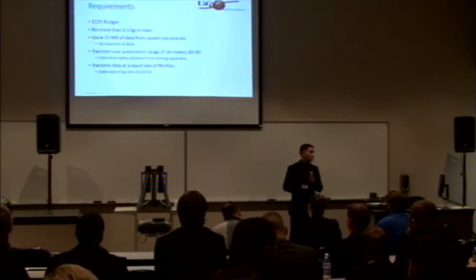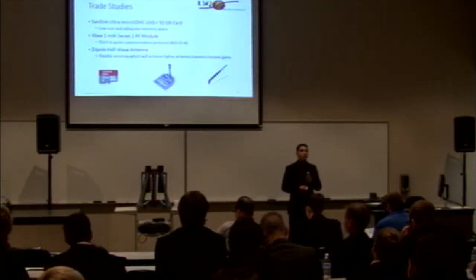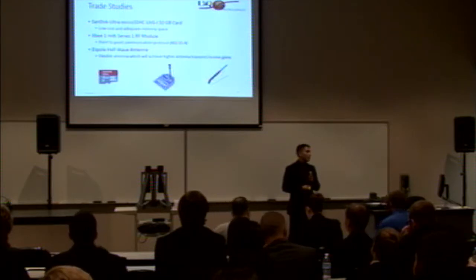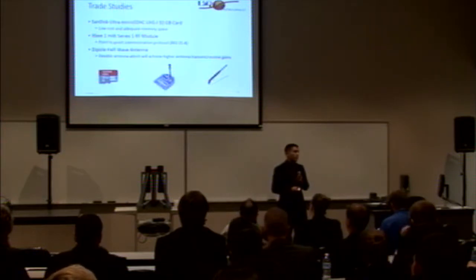control rate. So moving on, we performed trade studies on all the components that we're going to be utilizing for this subsystem. For the onboard solution, we sought out a SanDisk micro SD memory card, which proved to be a low-cost solution, as well as provided adequate memory space, and can be configured for the BeagleBone Black microcontroller to use through Linux.